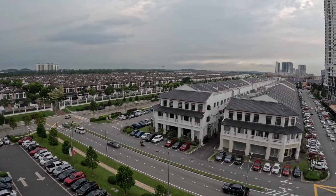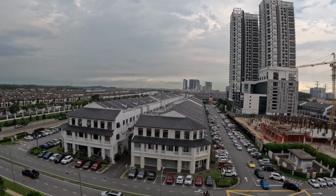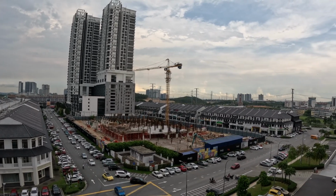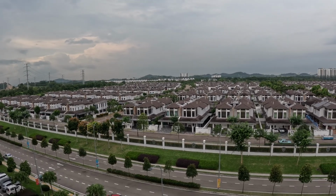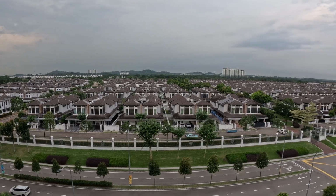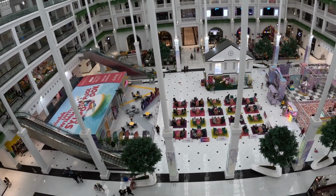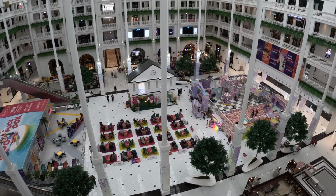Next, we are here at Eco Botanic City. This township offers premium gated landed residential, service apartment and commercial units. The commercial site offers a wide range of eateries and restaurants, cafes and convenience stores, not forgetting an anchor big supermarket chain, Jaya Grocer.